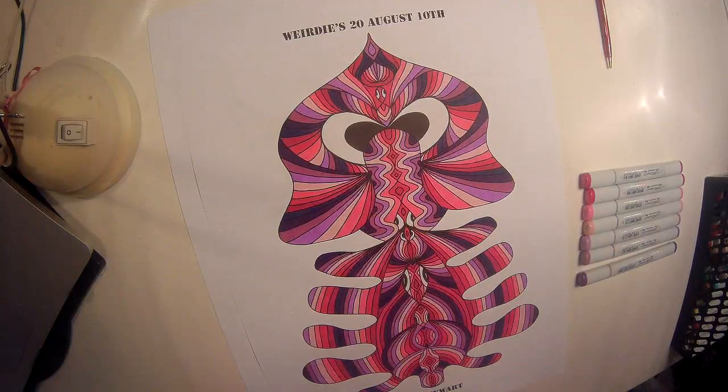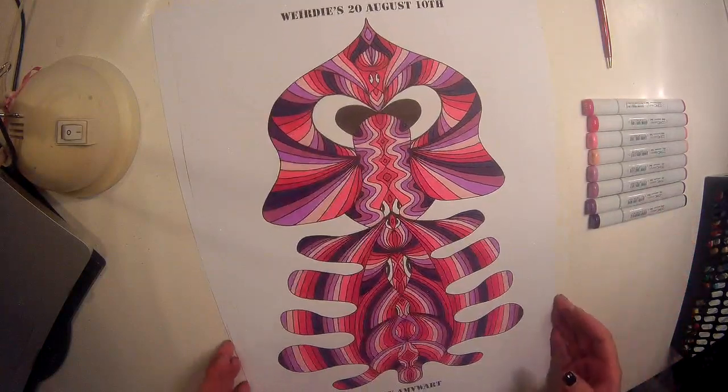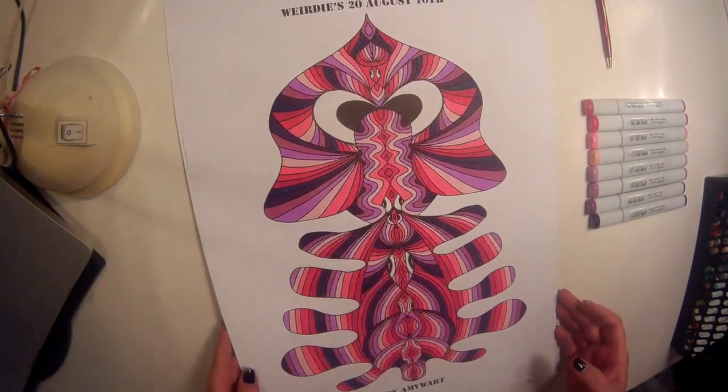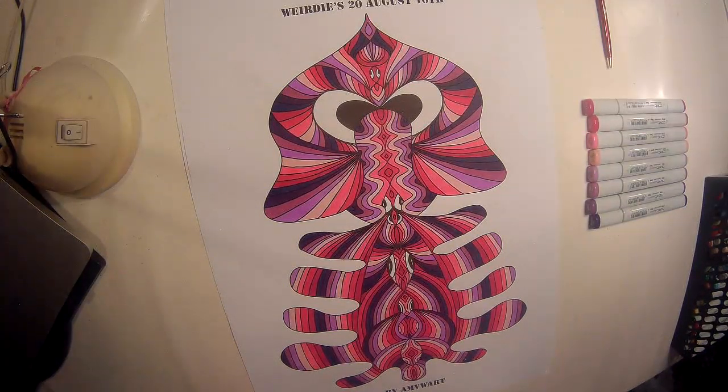So that was the last color on. This beautiful Weirdie is weirdified. It's pinkified and purplified, and it's just a beautiful Weirdie. Now we're gonna have a look at the next 2 days. Let's have a look now.